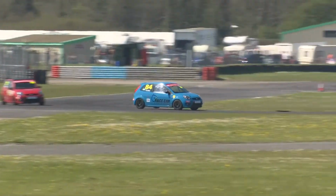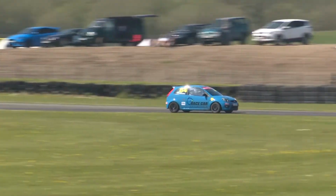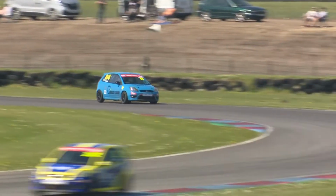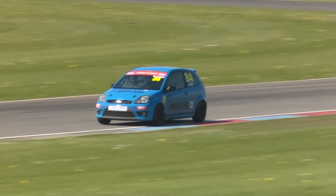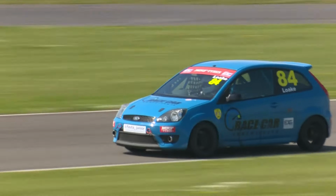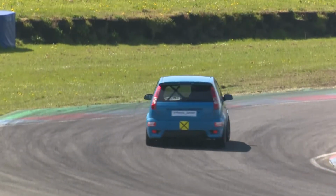Loke now up into second position, the race car consultant. What a debut for Joseph Loke, up into P2. Is it going to be a podium finish for him first time out, and not just a third place but up into second here? No time penalty applied to him. Remember, Alfie Glennie has got one.